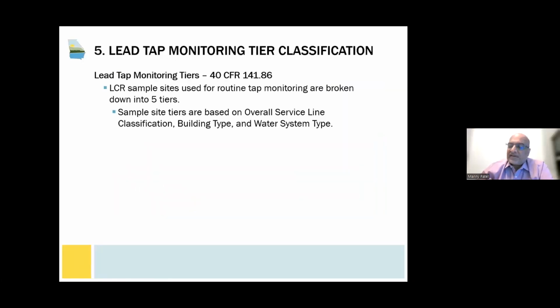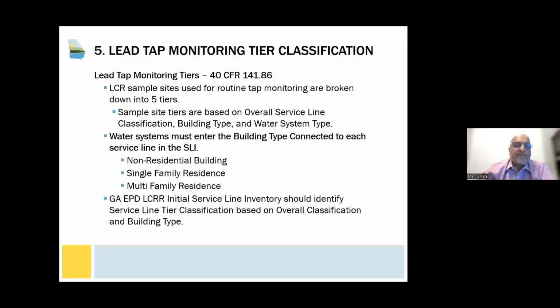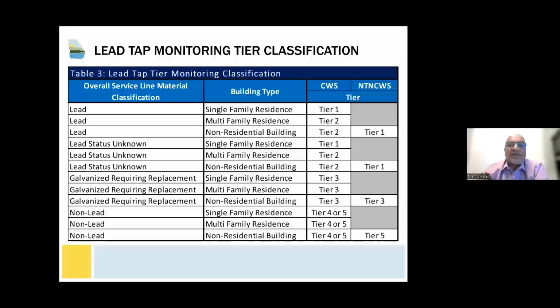Lead tap monitoring, 3 years. Again, this is not going to come into play until the inventory is done, but the LCR sample sites used for routine tap monitoring are broken down into 5 tiers. Sample tiers, again, are based on overall service classification that we just talked about, building type, and the water system type. Water system must enter the building type connected to each service line in the inventory. The building type is basically non-residential, single family, or multifamily. Georgia EPD lead and copper rule initial service line inventory should identify service line tier classification based on overall classification and building type. So this is the logic out there for tiers. Again, this chart will be in our guidance document.